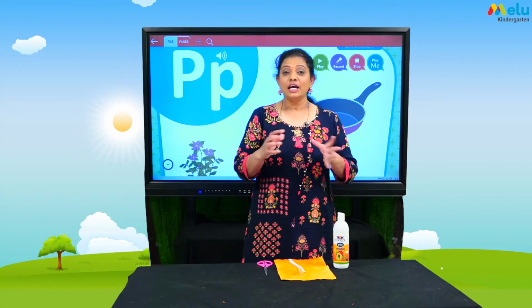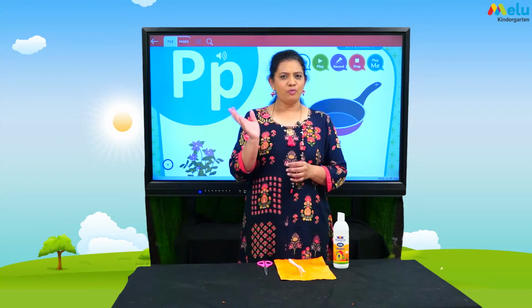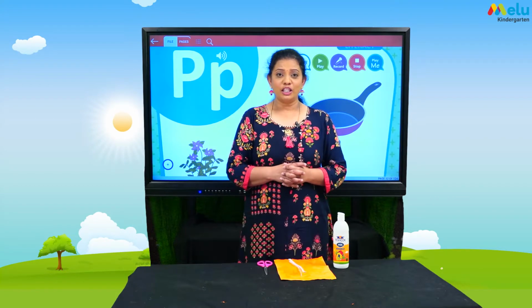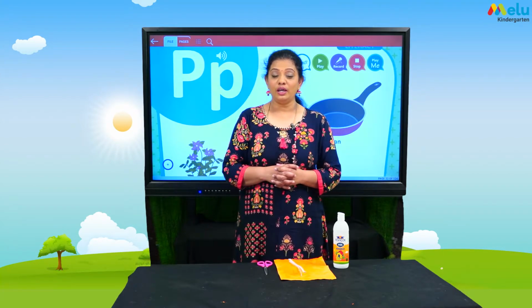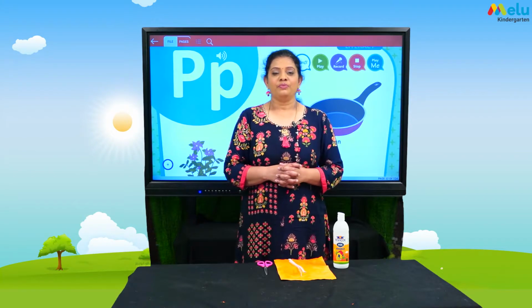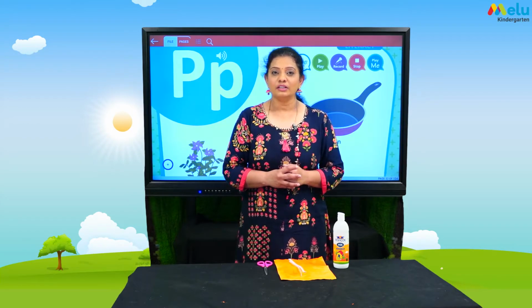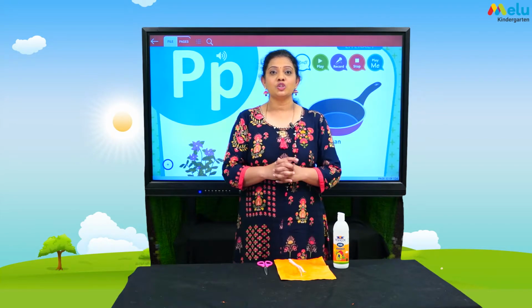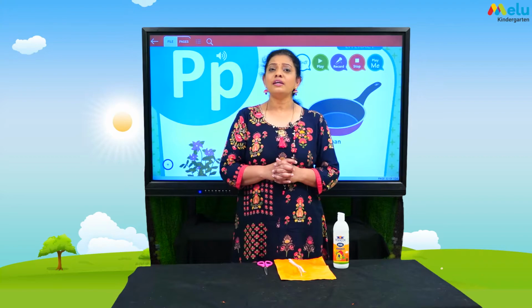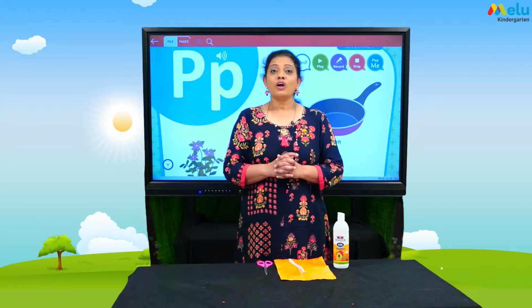Now let us see how to make a paper bag. But why do we need this paper bag? We find many covers outside, right? Polythene covers. But what is the need to make a paper bag, children? We should know this. I will tell you why. The polythene cover doesn't decompose into the soil. It becomes pollution which is very dangerous to human life and any other living animals, birds, living organisms.